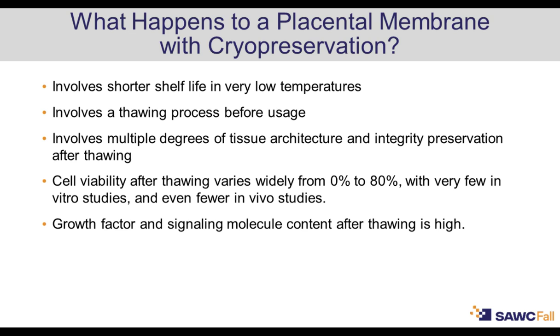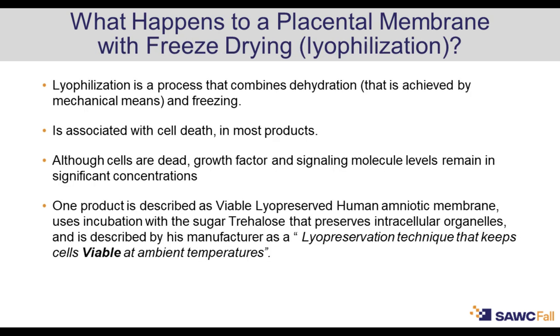cells. Major institutions have tried to duplicate those studies with very, I would say, ambiguous results, from 0 to 80%. You can find any numbers in the literature. I think the consensus is that there are some, very few, viable cells after we thaw a cryopreserved placental membrane. What happens with the other way, the lyophilization?